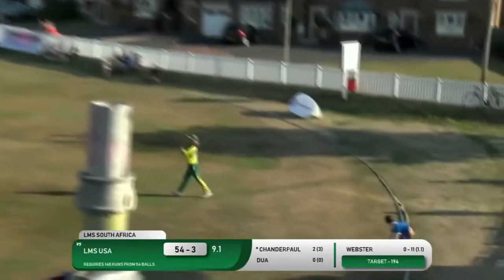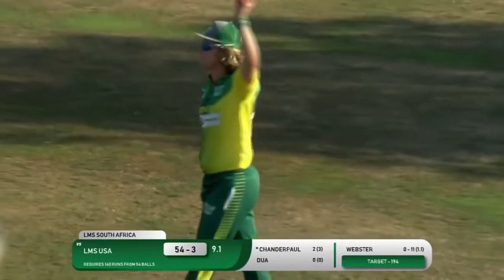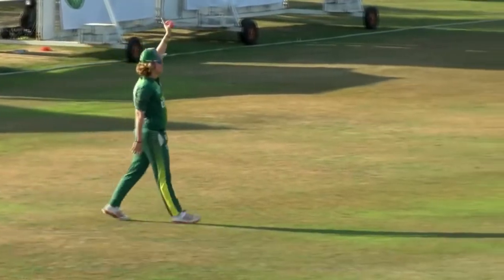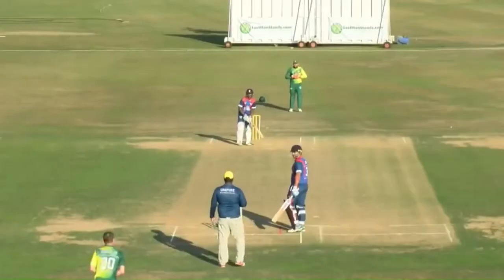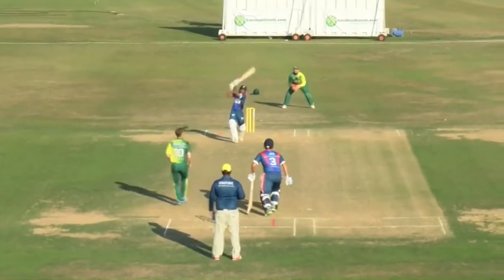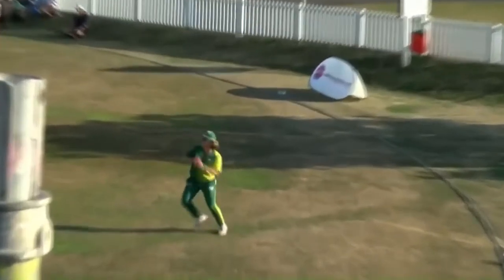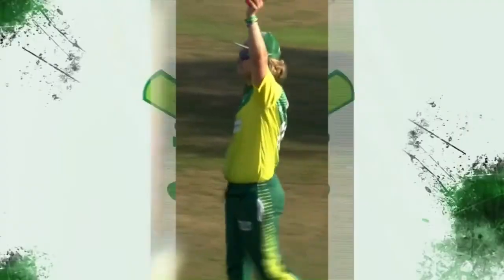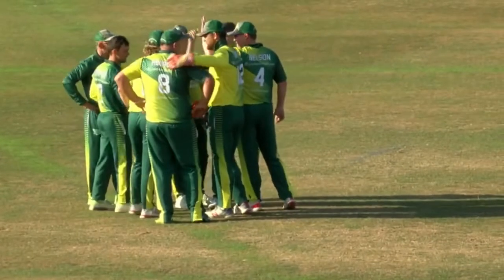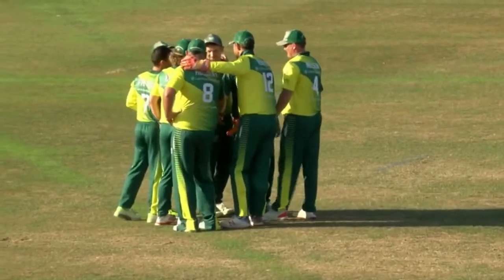And he's out. And Shivnarine Chanderpaul is gone. He tries to whack one over the top, misguides it, and is caught by Beattie, the captain, who is celebrating on his own still, because he's taken the catch. Well, that brief cameo from Chanderpaul ends.